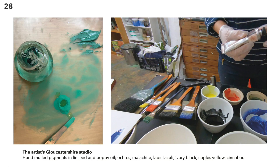And here I am, and that's malachite on the left. And then these are some of the others. The red there is actually cinnabar, quite toxic, but if you handle it in the right way, it's absolutely fine. That's lapis, that beautiful blue there, that's genuine lapis. And that's ivory black, not genuine ivory, it's bone black basically. And that's Naples yellow, used instead of orpiment, which is extremely toxic and gives off fumes. Traditionally orpiment was used, but conservators now recommend using Naples yellow instead. So that just gives you an idea.